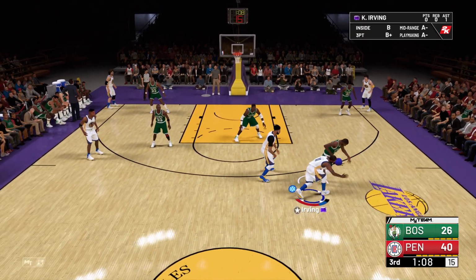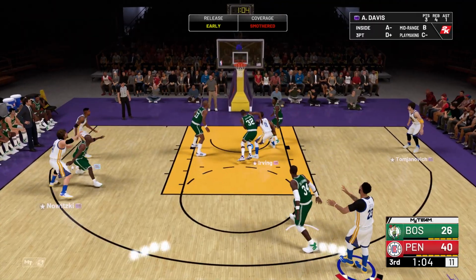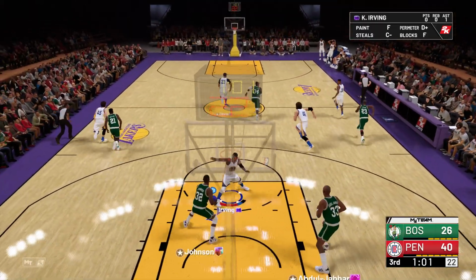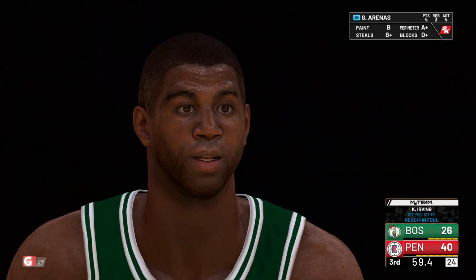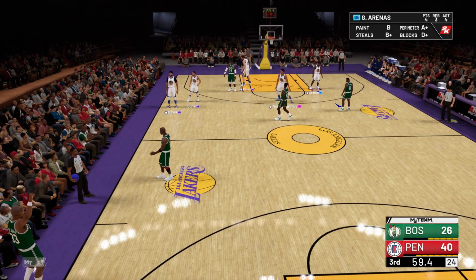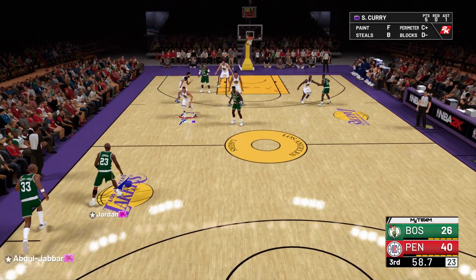Now here's Irving. He's been patient so far. Nothing on the scoreboard yet. Davis. Off target from outside. Not a shot he should have taken in the face of such tough defense. He needed to get a better look. And there's the call on Kyrie Irving. That's his first foul. So both teams making some changes here.